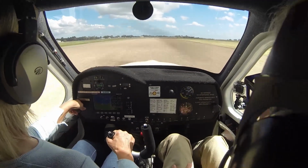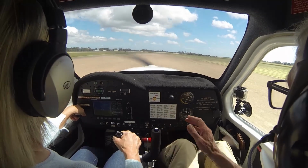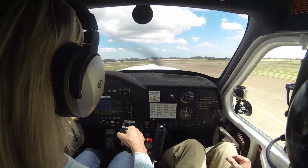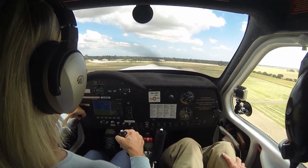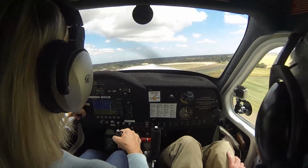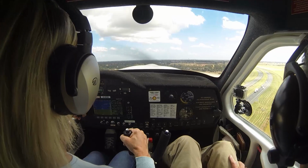60 knots, nose off the ground. Up you go. Just take your time. Oops. Going back down again then. 7385 departing downwind 23, currently 1,300 on. It's very bouncy, isn't it? Yeah, that's okay. In the circuit area, sorry, in the training area, Gawler.